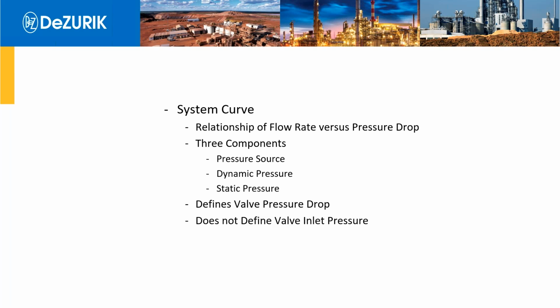It does not define the valve inlet pressure. The pressure drop is constant no matter where the valve is installed in the system. The inlet pressure is very dependent on where the valve is installed in the piping system. Inlet pressure is determined by location.